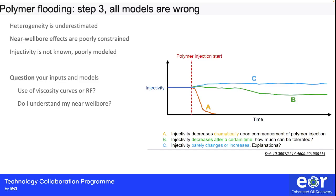Do I understand my near wellbore? Which is probably the most important question, especially when you go to the modeling stage. Do I need some keywords? For example, do I need the shear thickening if I can basically design my well to avoid having this problem?